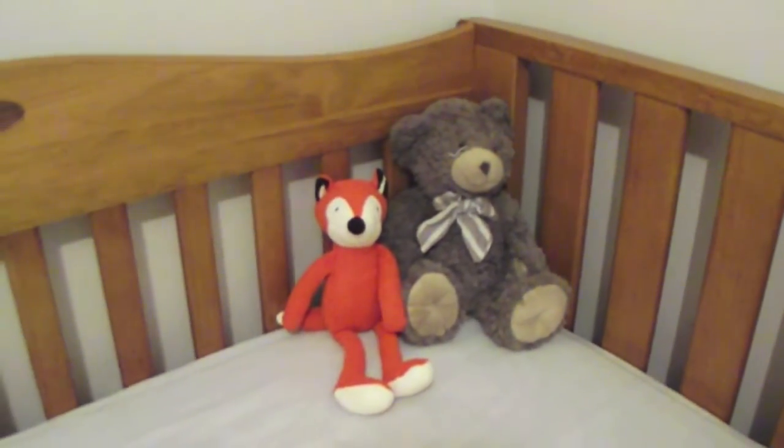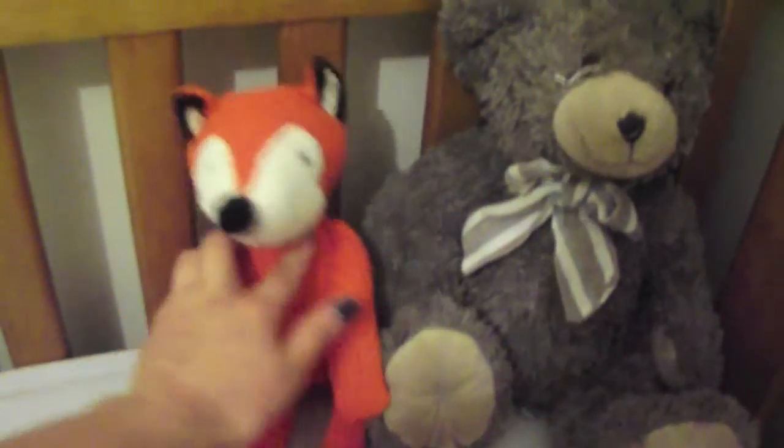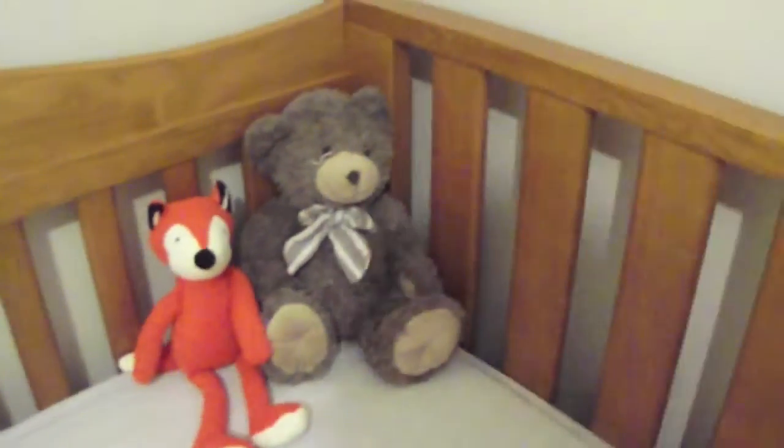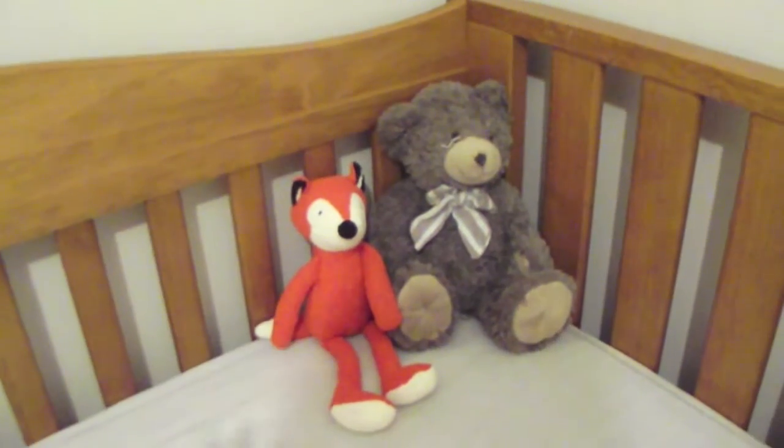I'll just show you. These are just a couple of little toys that we've got. We've got the knitted fox, who I'm pretty sure is the same brand as the doorstop, and the little teddy bear. Neither will stay in the cot, but the teddy bear is just there.